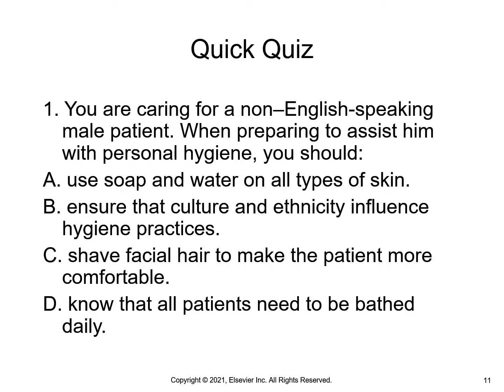You are caring for a non-English speaking male patient. When preparing to assist him with personal hygiene, you should. The answer is B. When caring for patients from different cultures, learn as much as possible from them or their family about their own personal practices of hygiene.